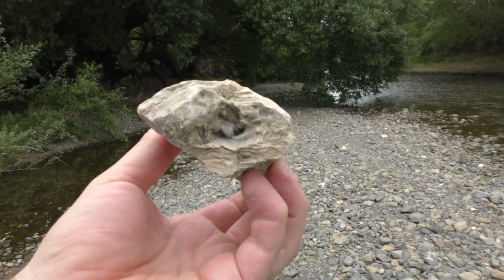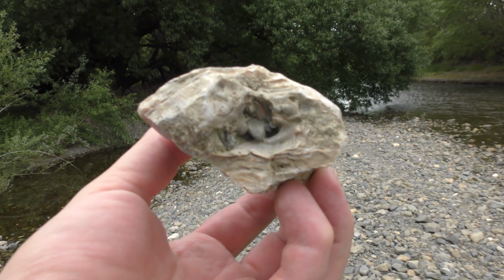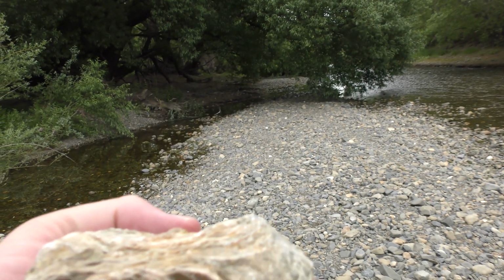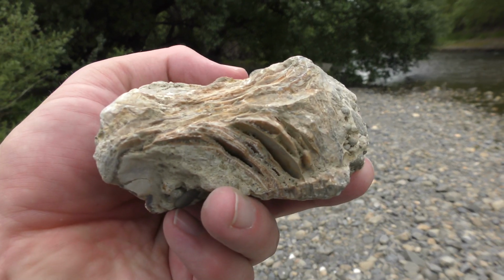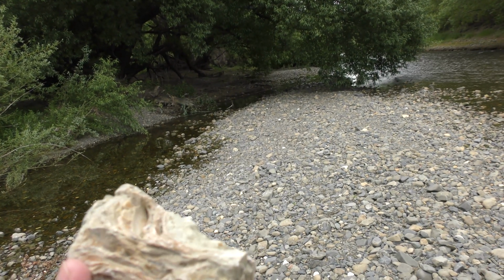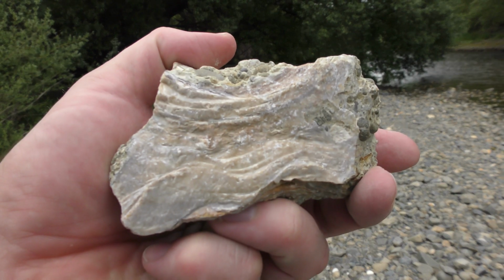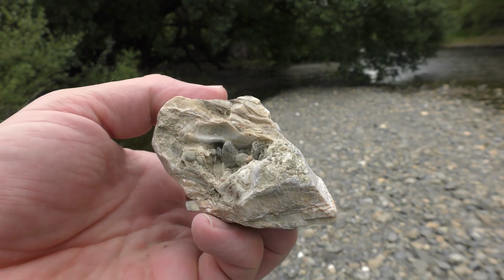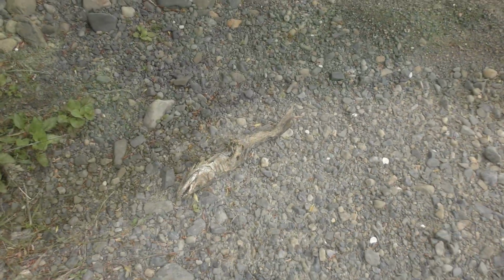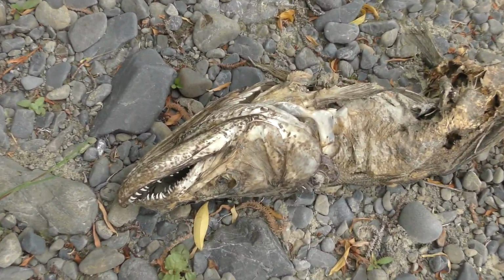Have a look at the size of this oyster shell. Just how thick the actual shell is. So many layers. It might be multiple actually. That's a lot of oysters. Goodness. I wonder what kind of fish this was. It's got some mean teeth.